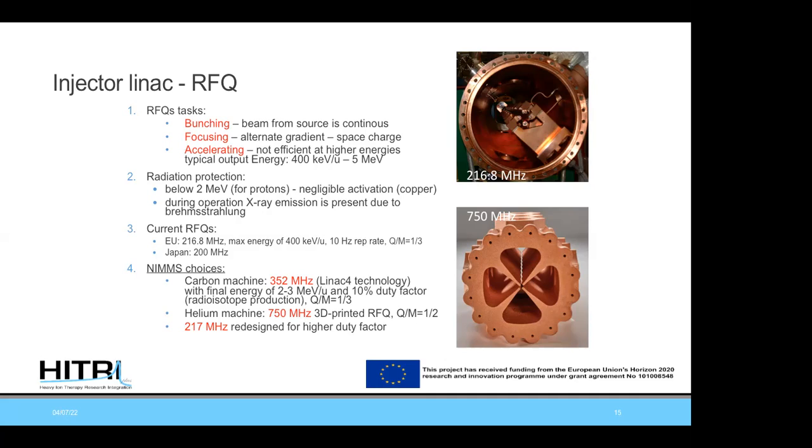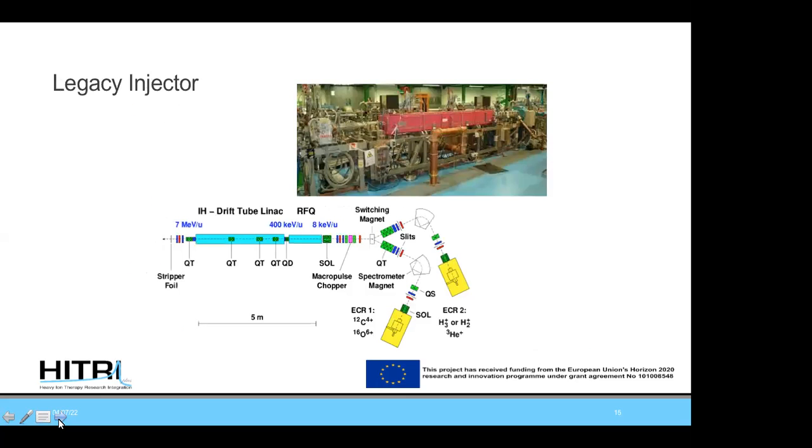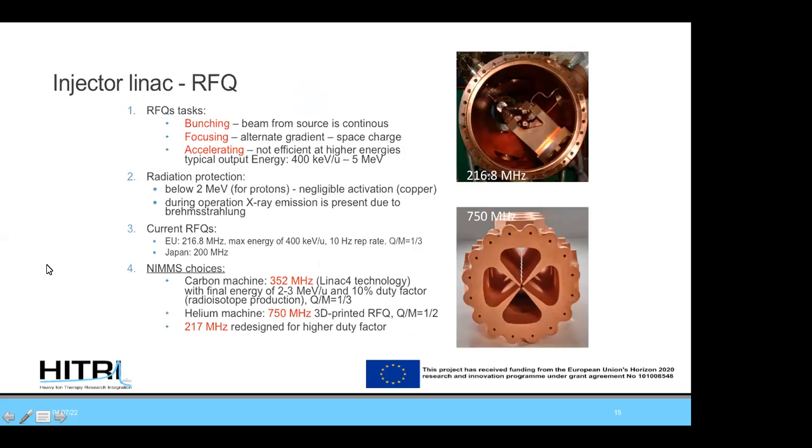Therefore, I will maybe skip these 2 points and go to our NIMMS choice. We are still working on 3 possibilities for the RFQ. We are working on a 352 megahertz RFQ with a final energy of 2 to 3 mega electron volt per unit, but with very high duty factor. It's based on LINAC 4 technology.